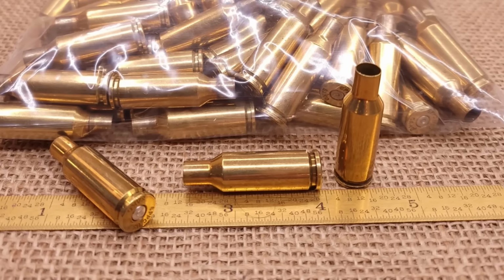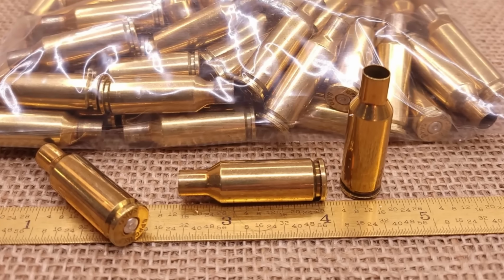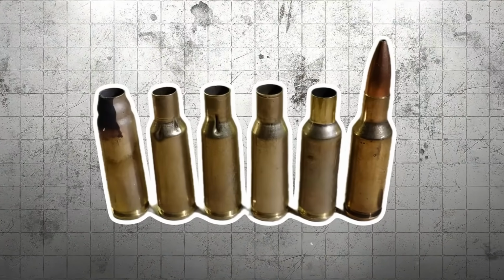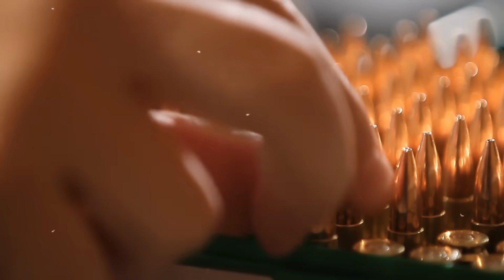Sadly, because factory ammo is rare, you'll need to hand-load your own 6mm PPC ammo, and that'll cost you about $1 per round. Granted, hand-loading is tedious, but the 6mm PPC's precision and consistency make it a worthwhile choice for those dedicated to bench rest perfection. And that's all for this video.